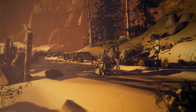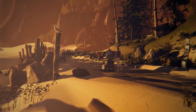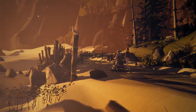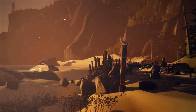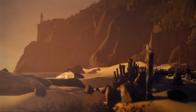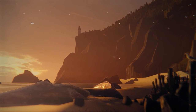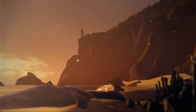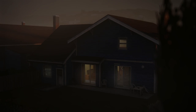You can seriously hear the guilt in Max's voice. Oh god, the guilt. But hey, it's not like they're on bad terms. They've just kind of been estranged from each other. And the lighthouse. Something's going on in that lighthouse. I don't know.